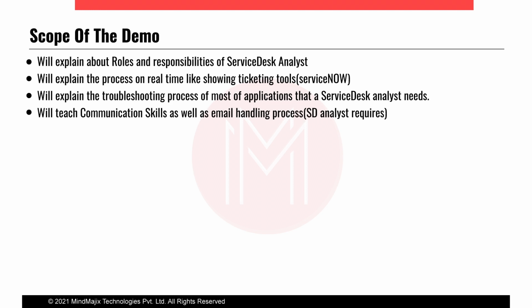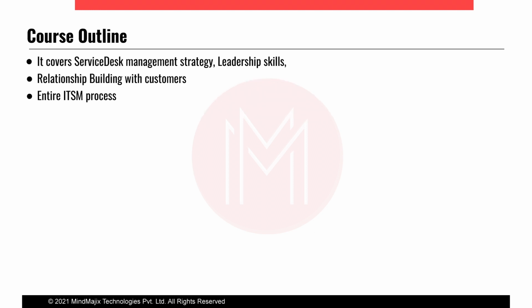In the service desk, we mostly need communication skills to deal with clients or customers, either through emails or direct calls. We have to understand and analyze them. Communication skills are the most important part, and we have to understand and get to know what the issue was. We will learn what exactly a service desk analyst has to do: how to deal with customers and build a good rapport with them, following the ITSM process, which is currently the most followed process. ITIL stands for Information Technology Infrastructure Library.